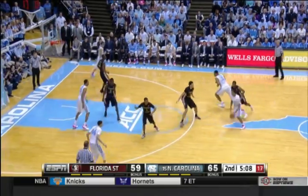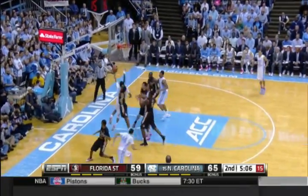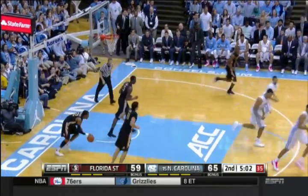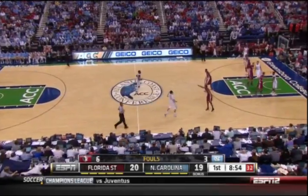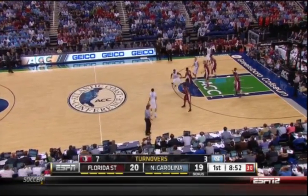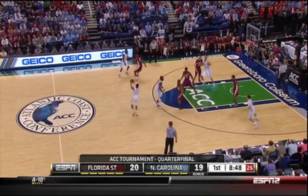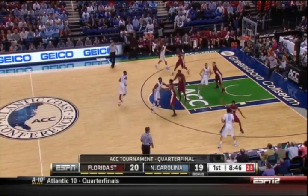65-59 North Carolina. Britt with the left hand. Blocked. That was Turpin who got a hand on it. And it should be a great day here in Greensboro. I'm excited to get home and listen to the call. So White to the bench with 2 fouls. McAdoo on the Carolina bench with 2 fouls.